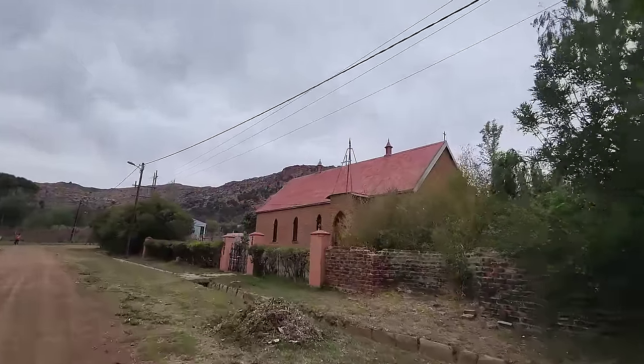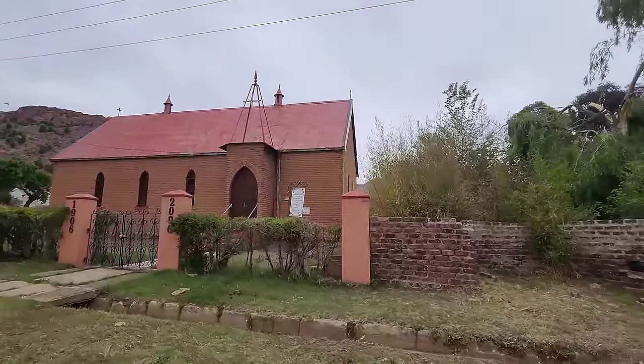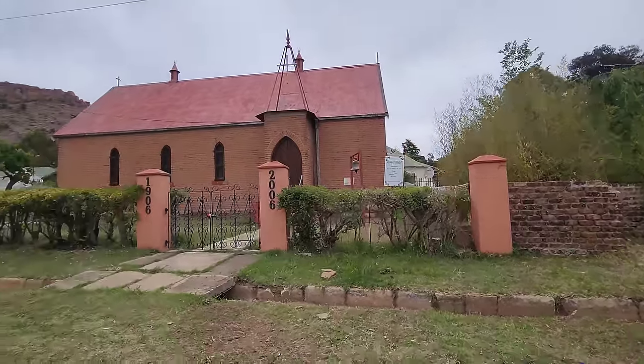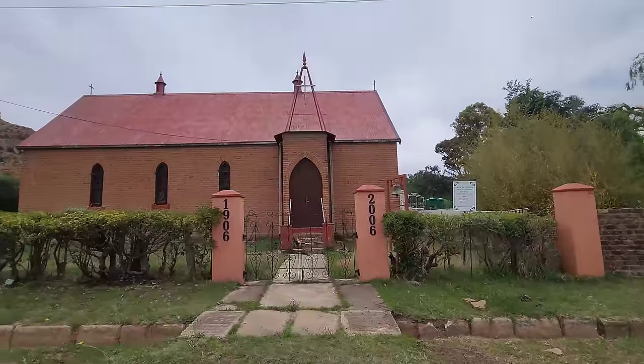Look at this. This is special. Anglican, what is this? Church of Ascension. It's locked, a chain and a major lock. Is there a cornerstone?